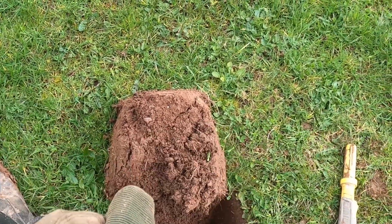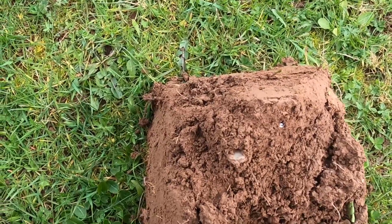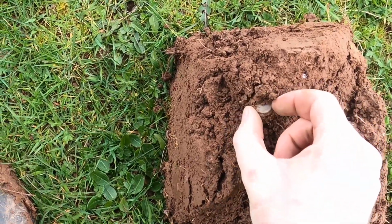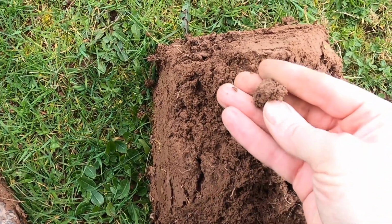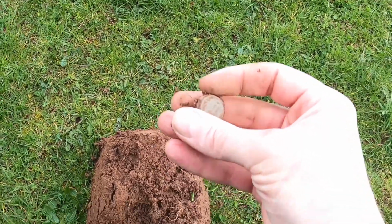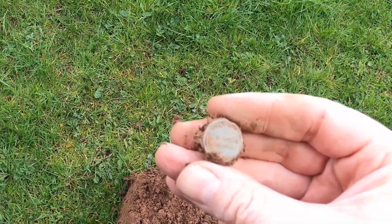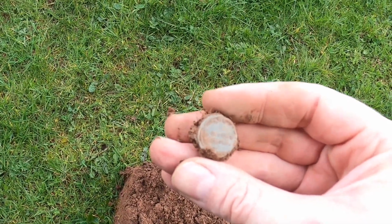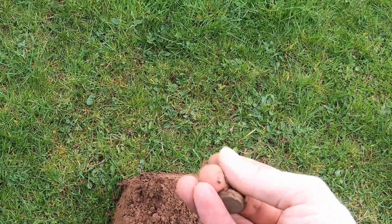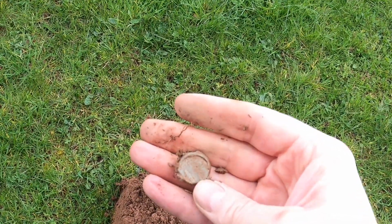Okay, glove off time just in case. I think it's lead. Ooh, okay. It is lead. It's a bag seal. One of the nicest I've found. Whoa.